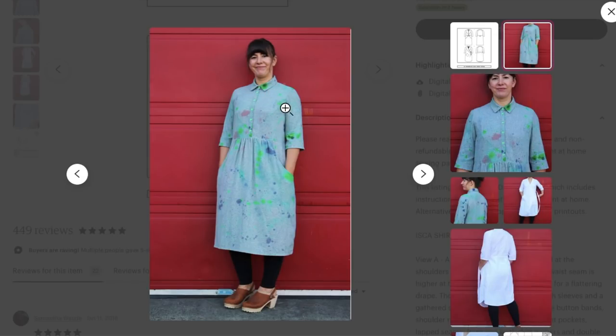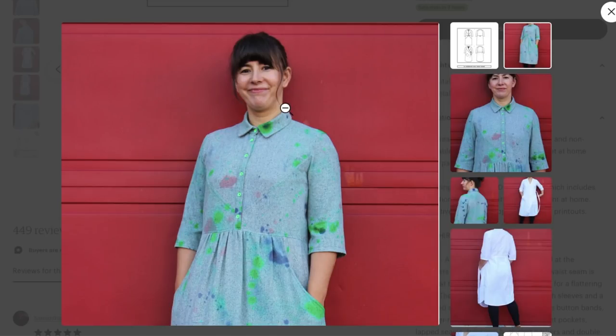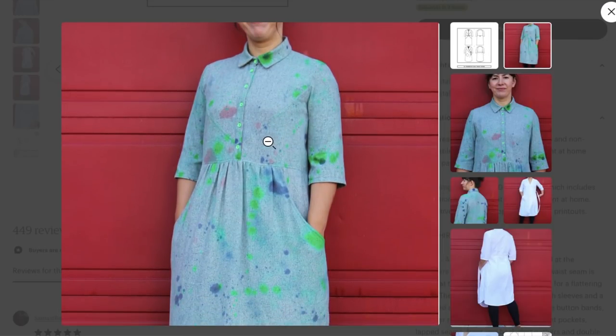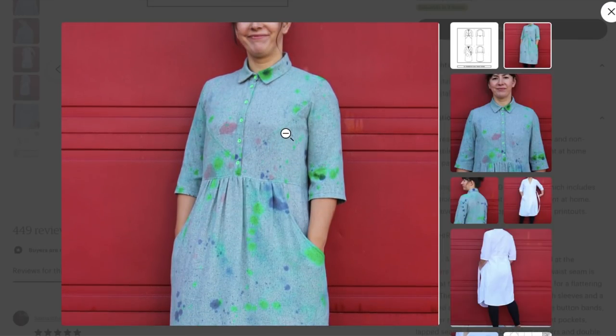Because there's a collar stand, you can see how well it stands up and holds its shape and rolls over beautifully. There is that yoke design in the front that's happening along here, which is a little bit hard to see whenever you sew it out of the same fabrics.